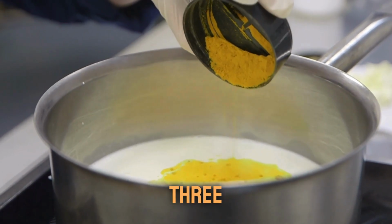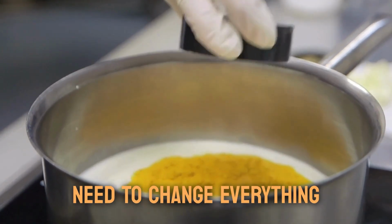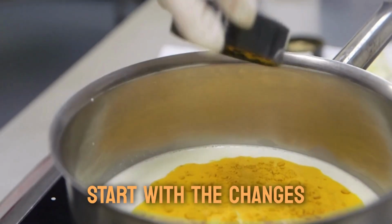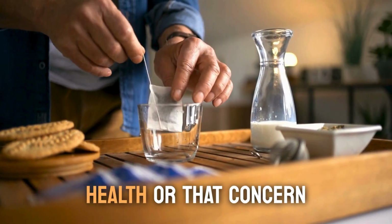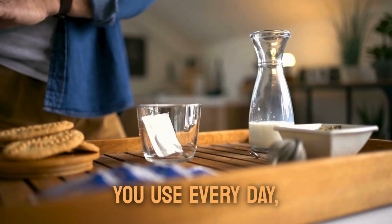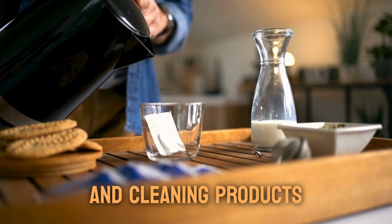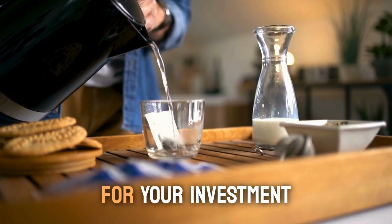If this feels overwhelming, remember that you don't need to change everything at once. Start with the changes that will have the biggest impact on your health or that concern you most. Focus first on items you use every day: your cookware, water filter, and cleaning products. These changes will give you the most benefit for your investment.